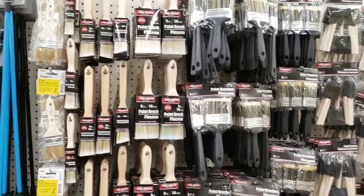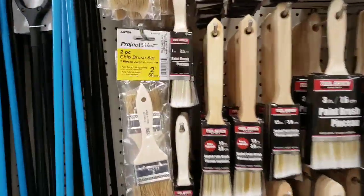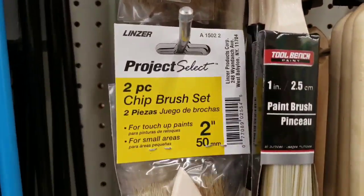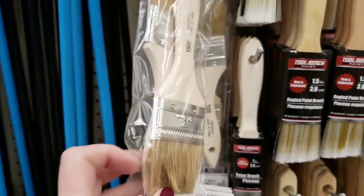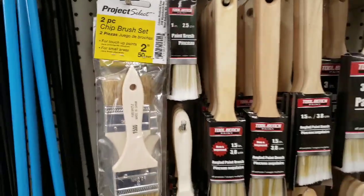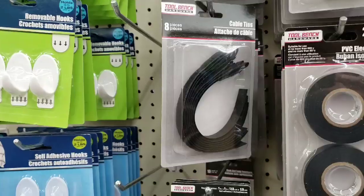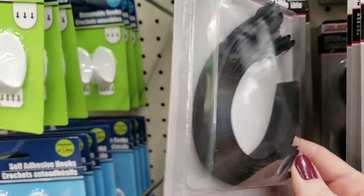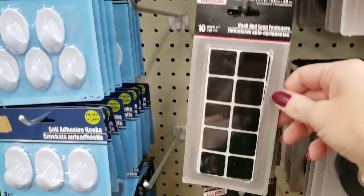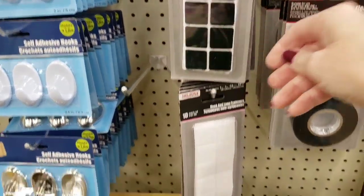They have a lot of paint brushes if you have any things that you're making over. I've never seen this brand before. You get 2 per pack, so that's a good deal. I bought these before. These are by Tool Brunch. They're cable ties and they're Velcro. Genius idea.